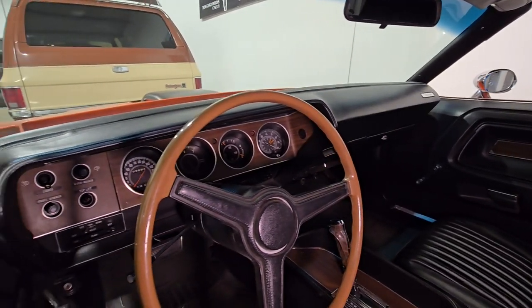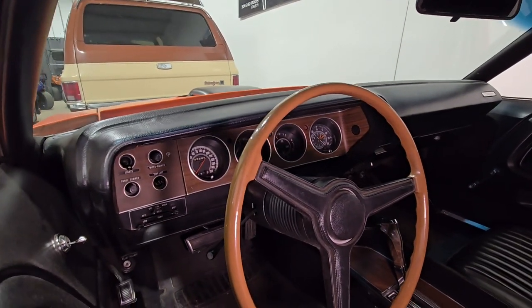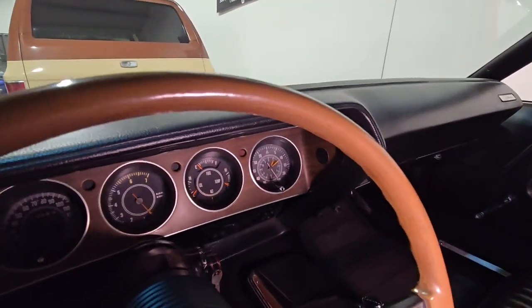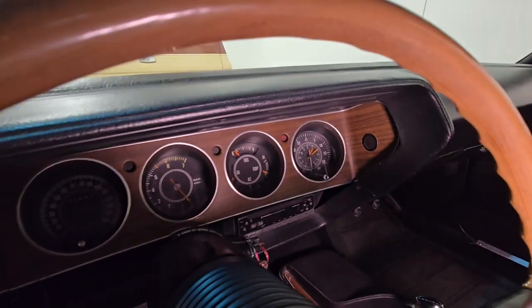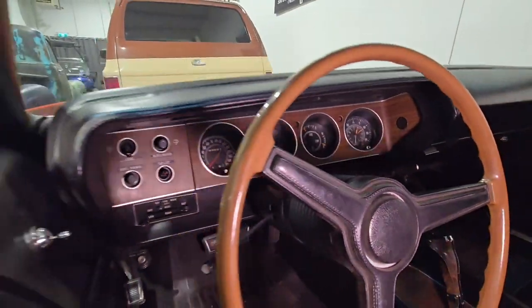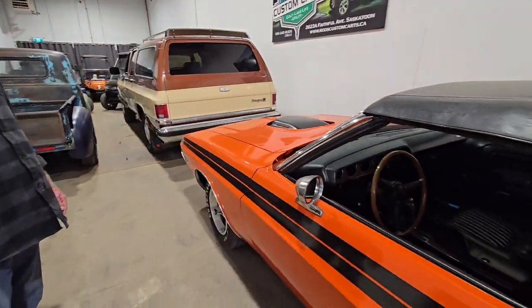This is originally a 318 car. Okay, we're diving in here. No word of a lie. I'll steady my hand. Again, rally gauges, 150 mile an hour speedometer. Newer stereo in this, but the clock is ticking on this one.